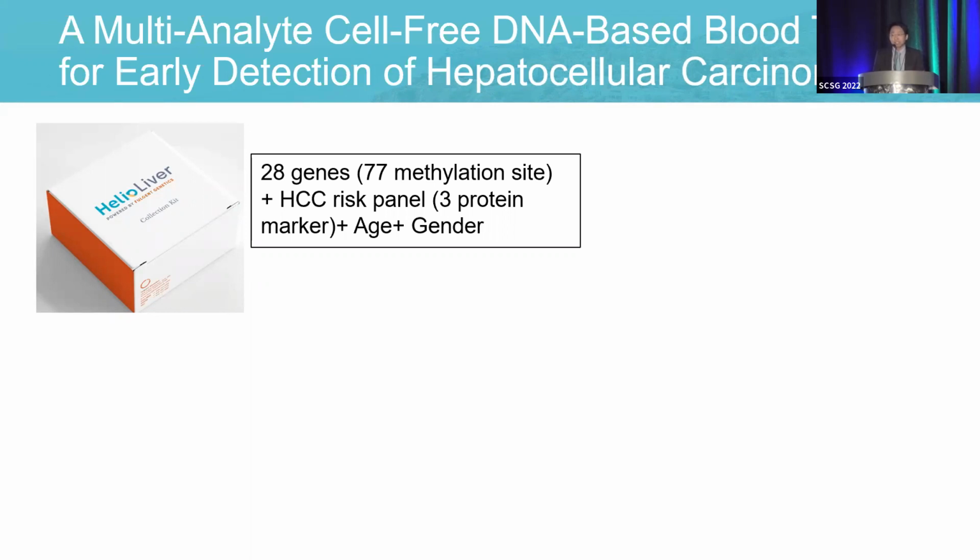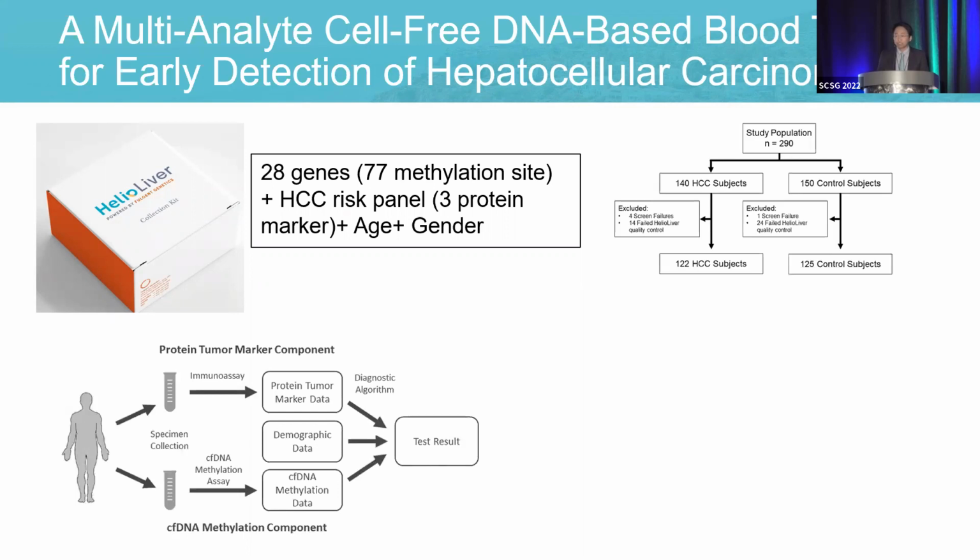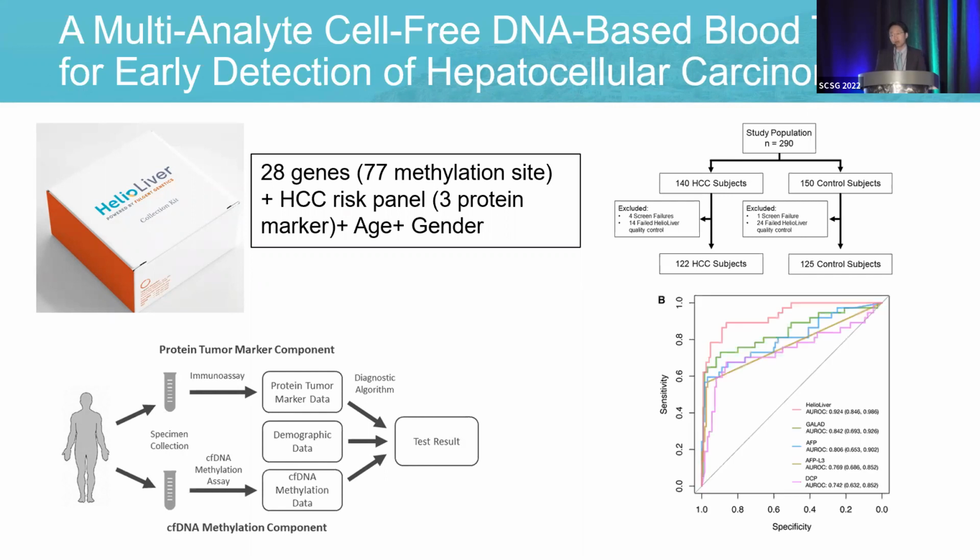So cell-free DNA methylation has been getting attention, and this is the Helio Liver study that analyzed 77 methylation sites of 28 genes, plus the 5 markers from the GALAD score. The performance of this panel was studied in a phase 2 biomarker study of 120 HCC patients and 125 controls, where the area under the curve for early detection of HCC was 0.92, which was superior to the GALAD score or the individual serum biomarkers.